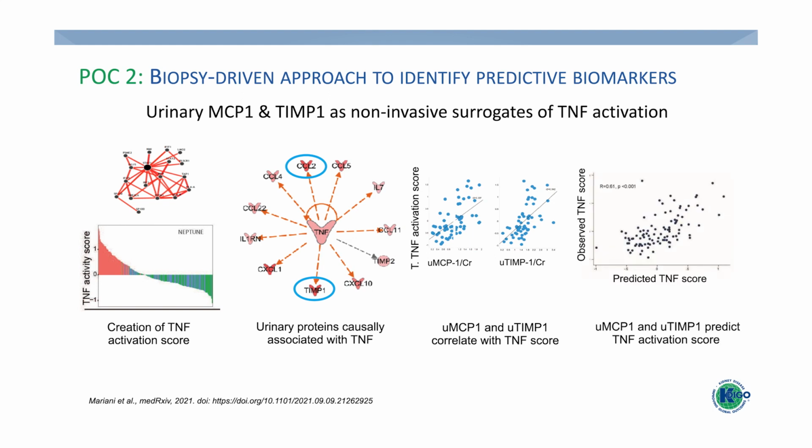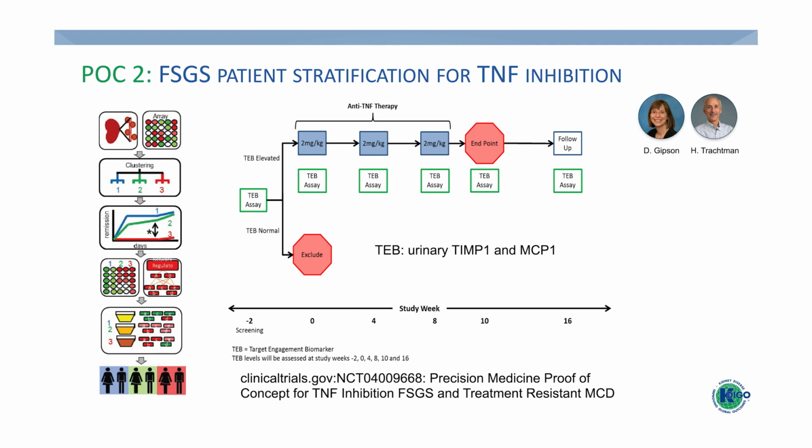Then, using a predictive model with urine MCP1 and TIM1 to predict the score, the predicted TNF score is highly and significantly correlated with the tissue intrarenal TNF score. Therefore, it can be used as a marker to predict the score. Based on what I alluded to in the last few slides, Debbie Gibson and Howard Trachtman initiated a precision medicine proof of concept trial.